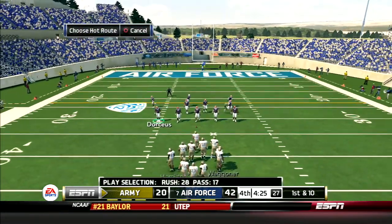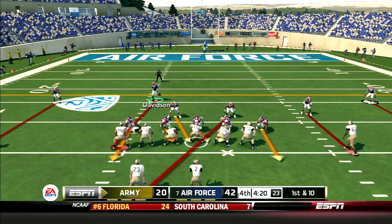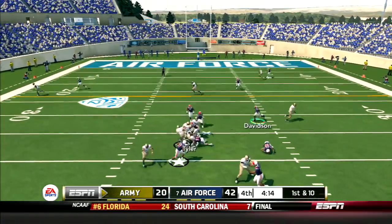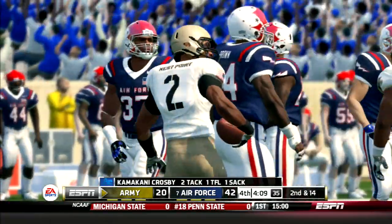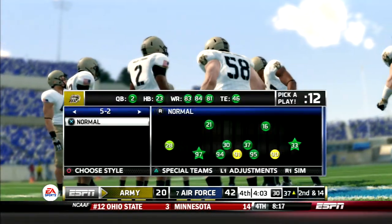We've got a first and 10. Ball on the 33-yard line. Scrambling around. And he's sacked. Well, he isn't one of the best players in the country for nothing, Kurt. He is just relentless in his pursuit of the quarterback. He is certainly a first-class pass rusher.